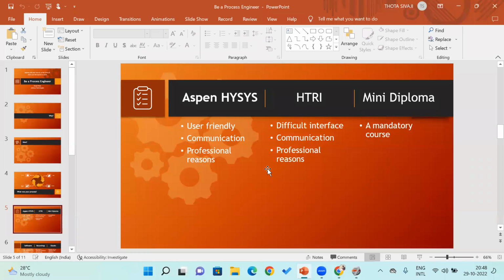And the documents that you generate using HTRI are very professional. At the end, the results and documents you generate are directly usable. You can directly use them for other departments, because when you would like to share information or data, we need to share it in the format of drawings or documents. Such documents can be generated using HTRI. So HTRI has its own kind of fan base.